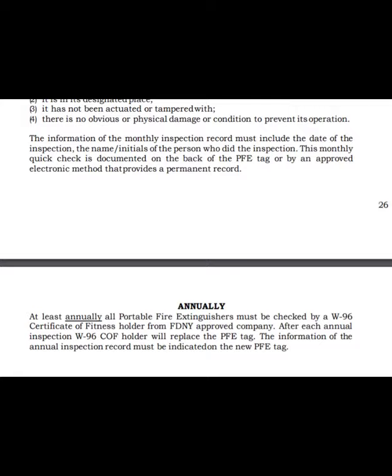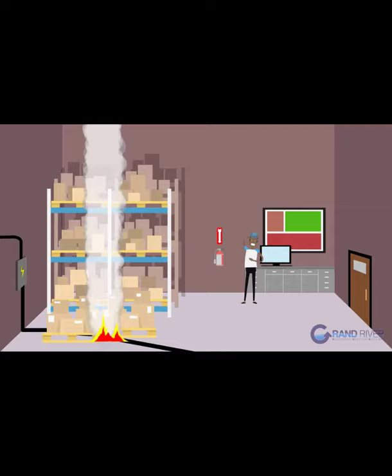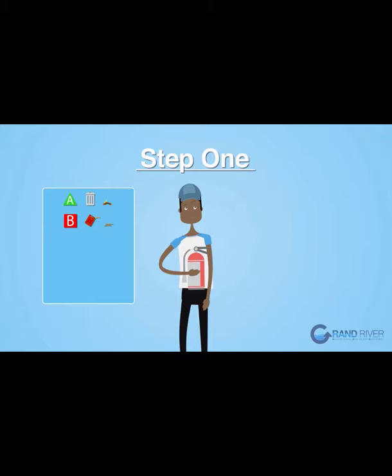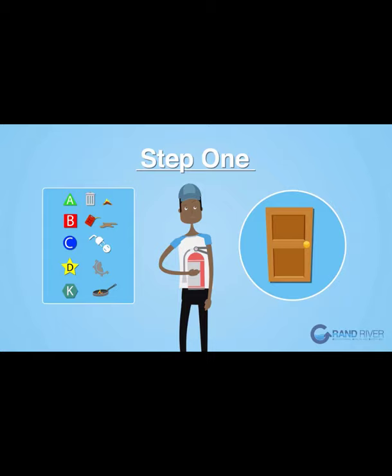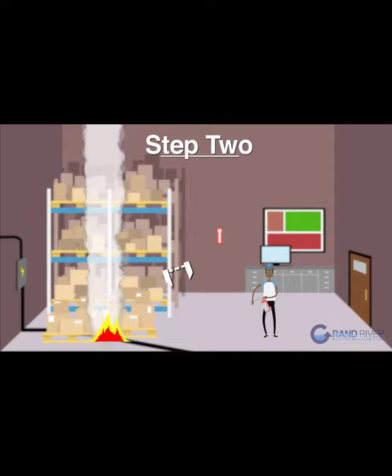How to use a fire extinguisher. In this short video, we'll cover how to properly use a fire extinguisher using the PASS method. Now, it's important to note that if a fire does occur in your workplace, you follow these three important steps. Step 1. Once you've seen the fire, first grab the closest fire extinguisher, ensuring it's the correct type and class appropriate to extinguish the fire, and always make sure to keep your back to an unobstructed exit. If you do not think that you can put out the fire safely, make sure to evacuate the building. Step 2. Once you have your fire extinguisher, stand 6 to 8 feet away from the fire.